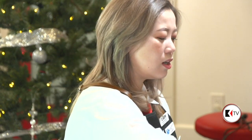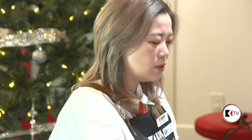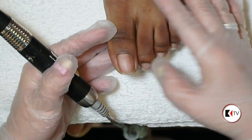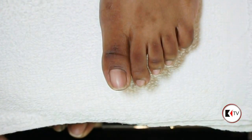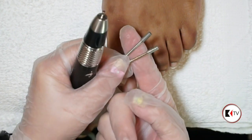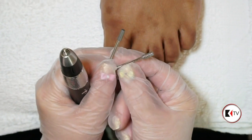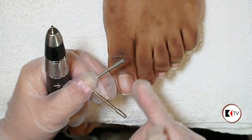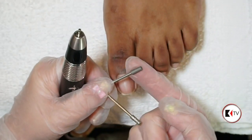Let's do her cuticle care first. Okay, let me see. Oh my gosh, she's got beautiful feet, beautiful toenails, and when I look at her, she doesn't have many calluses. I agree. For cuticle care, I'm going to use two different bits. What's different is, if your customer has a big callus, you can use a medium. And if your customer has smoother calluses, then you can use a fine.